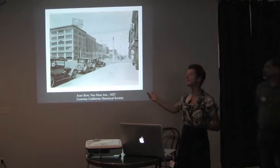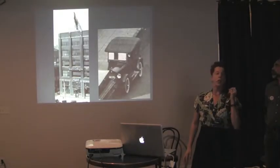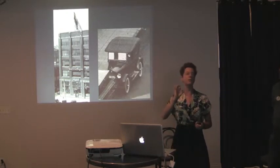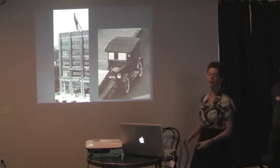It's a slightly later photo. All the big car dealers were on that street in those days. If we look closely at this photo, the photograph is not dated. But it's a beautiful image that's very clear, and what we can see is all the cars, and we can see their license plates really, really well.